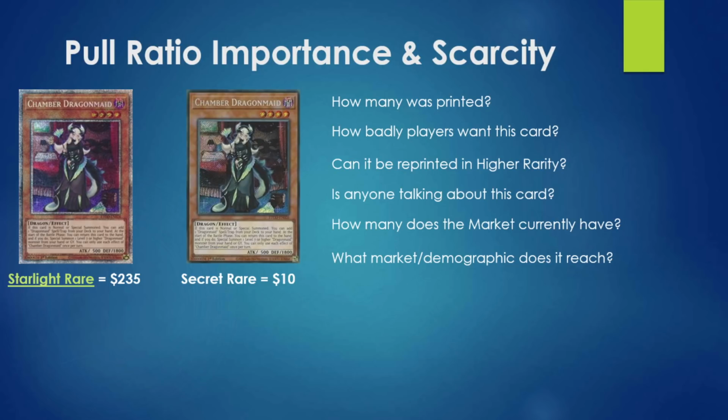And what market size demographic does this reach? What I mean by that is casuals looking to play Dragon Maids? Realistically, they're probably not, because the deck's relatively expensive right now. A competitive player looking to play Dragon Maids? Well, there's a deck that kind of uses it, I guess. Maybe, to a degree. I mean, there's one deck that uses, what, 3 Dragon Maid? I think Rockets. They use 3 Chamber and a spell card.